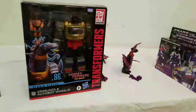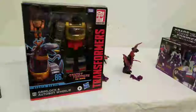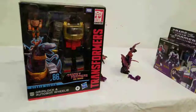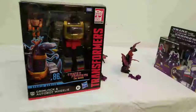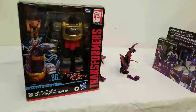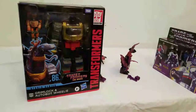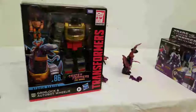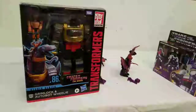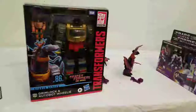I sold a really nice Hound. I had a G1 Hound. Stickers were nice, very little scratches. You know, it was perfect. I sold him. I was a little conflicted with that, though. I'll be honest with you, only because it is a G1 Hound in nice shape. And I remember having them as a kid. I did get some Autobots, but they would always lose against the Decepticons.